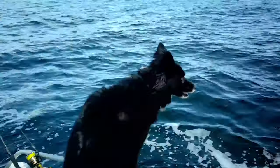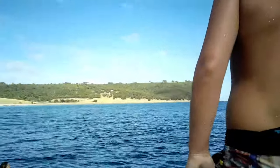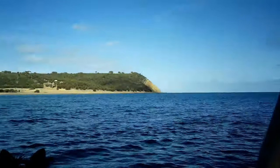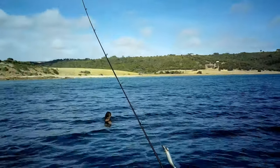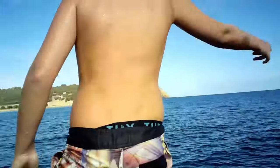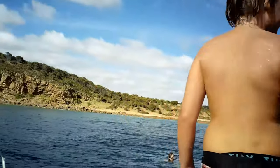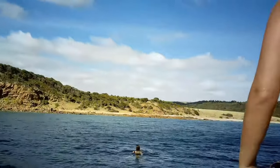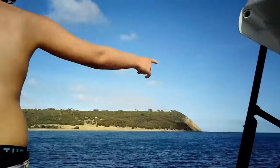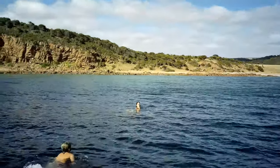Oh my god, that's amazing. Motor's off, you can hop in. So yeah, you just let them swim to you. Here they come, Mum. Here they come. They swam right underneath me.